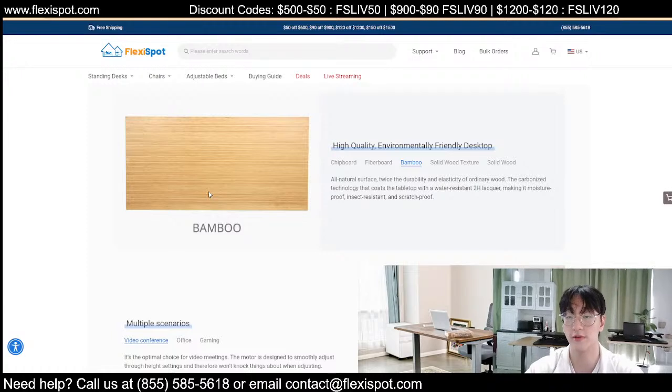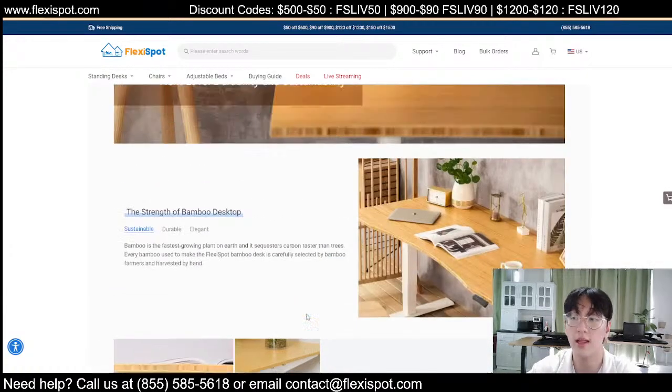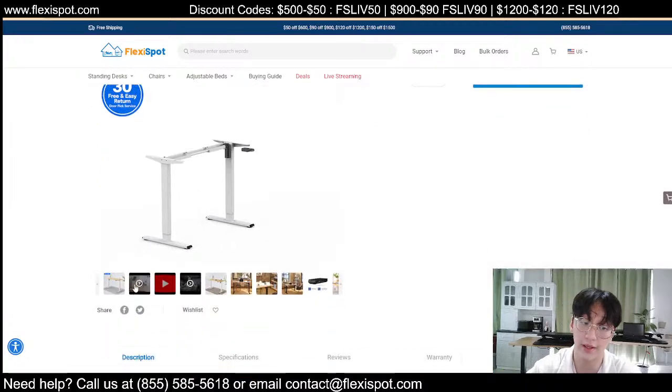It's all natural surface, twice the durability and elasticity of ordinary wood, the carbonized technology that coats the tabletop of a water-resistant 2H lacquer, making it moisture-proof, insect-resistant, and scratch-proof. And you can use this, of course, in multiple scenarios. You have video conference, office, and for gaming. So let's watch one video about the E1.